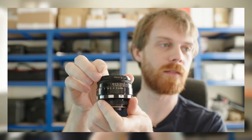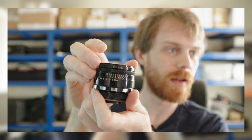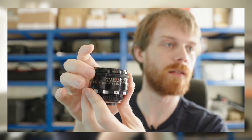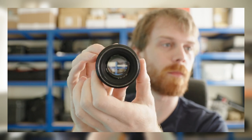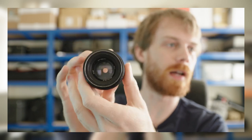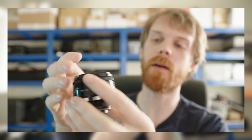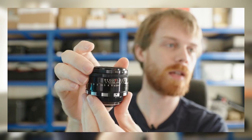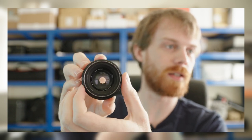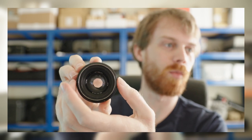So the idea is you set your aperture on the top, so let's say I want it to be f8, and then you set the bottom ring to f8, and you can compose wide open. Then just before you take your picture, you close that ring down and it stops down to your aperture. But by setting your preset ring to f16, you've essentially got a de-clicked aperture from wide open all the way to 16. And I think that's one of the things I like about it for video use.